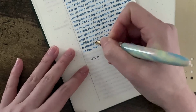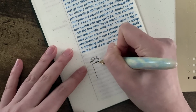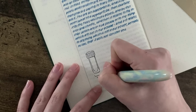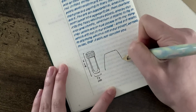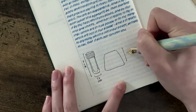I have been lucky enough to receive a lot of ink samples from friends, customers, etc. And I don't really use them because they usually come in little plastic vials, which I'm sketching on the page, and they aren't very stable. I'm always worried about them toppling over and spilling everywhere. And yes, I can use a syringe.